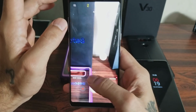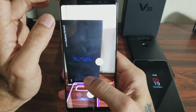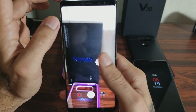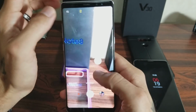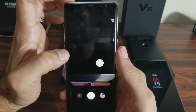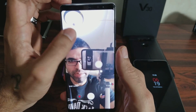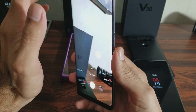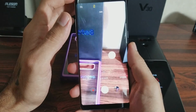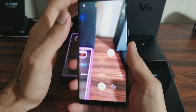You go to auto mode. One camera is sort of a telephoto lens, which allows you to zoom in 2 times, and you could also do a sort of live focus mode, which is sort of a portrait mode Samsung is doing. The front facing camera is an 8 megapixel camera, and both front facing and rear facing can record up to 4K. It is running Android 7.1.1.